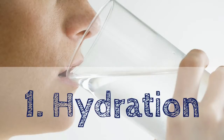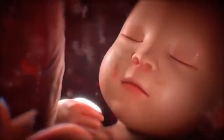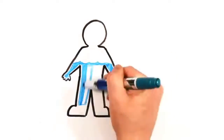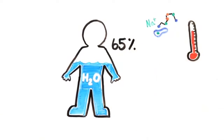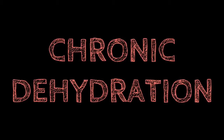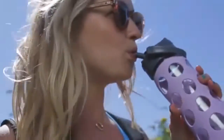1. Hydration. Remember, all life starts in water, including yours. Are you drinking adequate amounts of clean, fresh water? Your cells need water to function and to survive, as does every system of your body. Many health issues such as indigestion, chronic pain, muscular tension, and skin breakouts can be linked to chronic dehydration. Make a glass water bottle your new companion and start sipping room temperature water far from meals. You will experience an immediate boost as your cells quench their thirst.